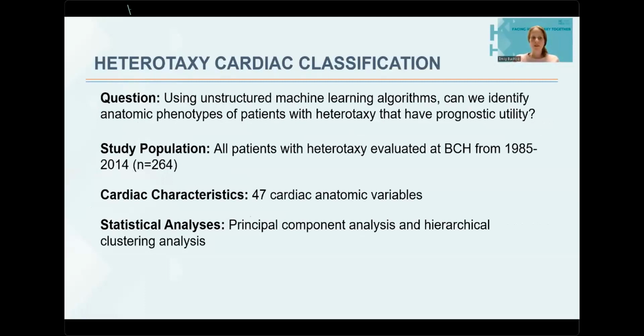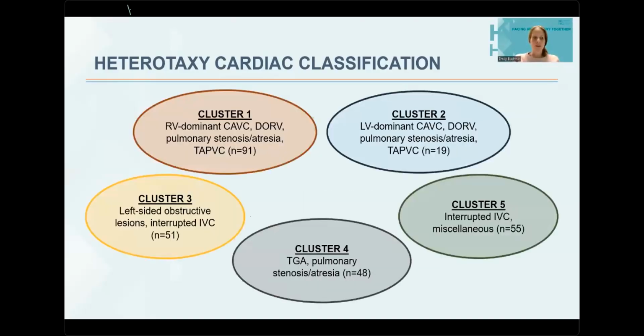So we asked the question of whether we could use unsupervised machine learning algorithms to segregate the data into anatomic phenotypes. To do this, we've applied principal component analysis and hierarchical clustering models to 47 cardiac anatomic variables. And with that, we were able to identify 5 clusters of cardiac phenotypes.